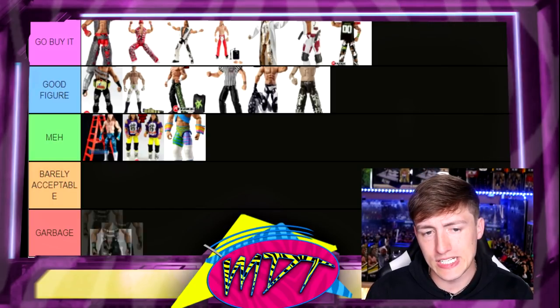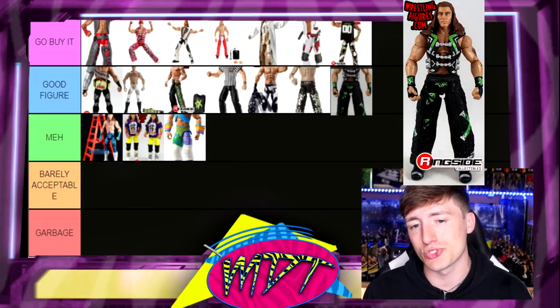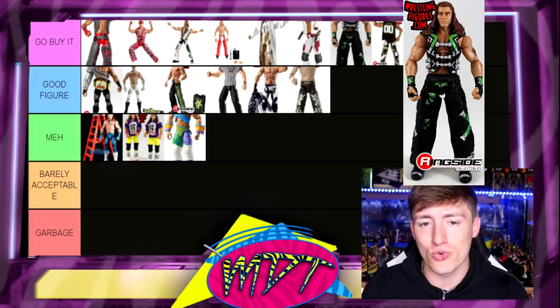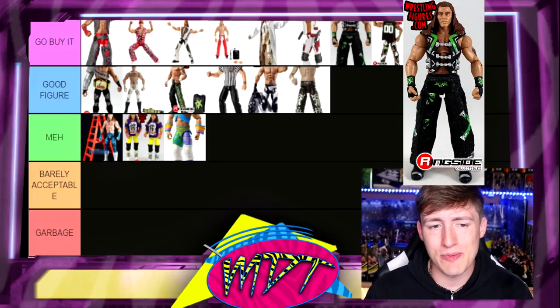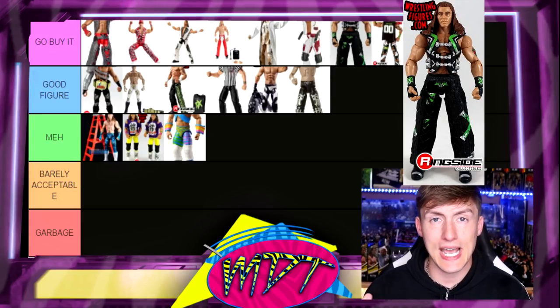Next up is another Ringside exclusive Shawn, and this one is also go buy it, I think, man. You get the entrance gear. The DX long tights is really sick. Oh my god, it moves around great. Does it have the best head sculpt? It has the same head sculpt as this Shawn over here, the Elite 19, but I think it's a little bit better there. You do get the DX gear for it.